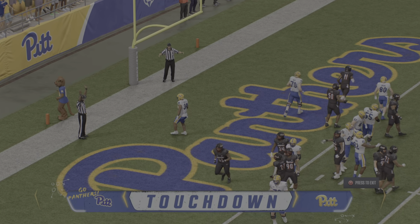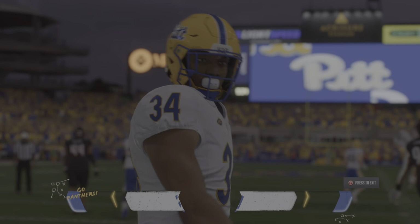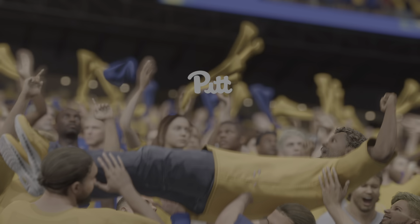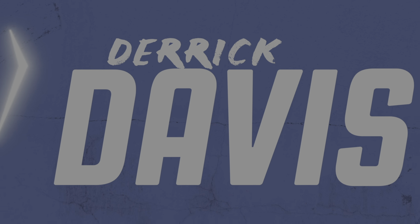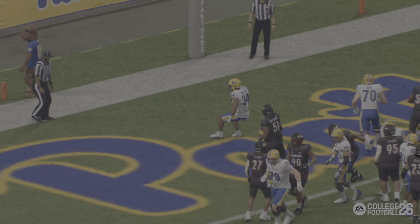Into the end zone he goes. Touchdown, Pitt! They just took the air out of that thing. That might be an understatement. They took the ball away and just wore down, just grinded away at that defense. Took a lot of time off the clock in the process as well.